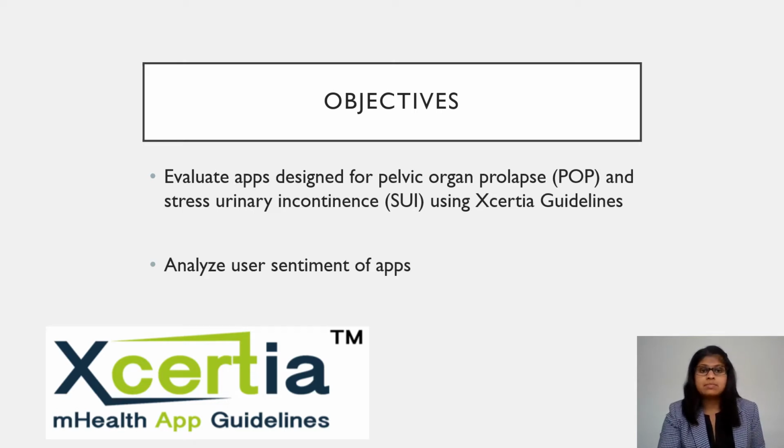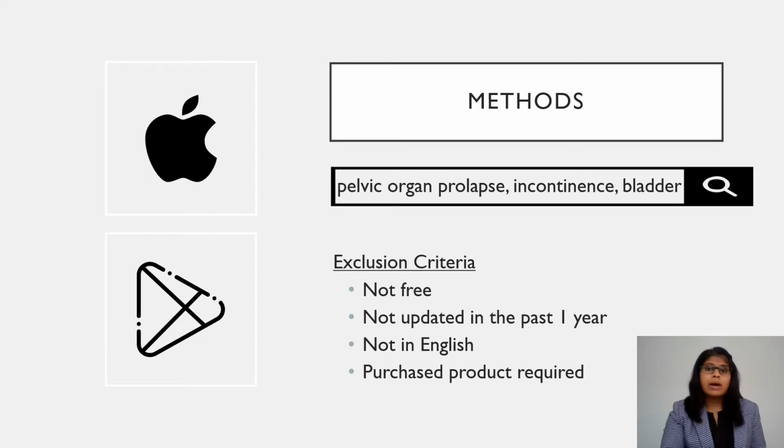app usage. Mobile health apps were found on the Apple App Store or Google Play Store with keywords pelvic organ prolapse, incontinence, or bladder. Exclusion criteria include apps that were not free, were not updated in the past year, not in English, or required to purchase product for use.